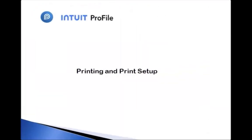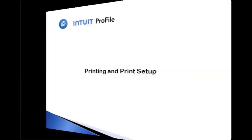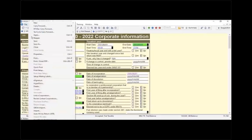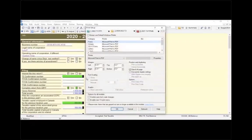Let's look at the print setup for a T2 corporate tax return and printing the T2 corporate tax return. Let's look at using the print setup. So in the File menu, Print Setup, T2 tab, and here you'll see where you can change the printer name, but make sure you uncheck Always Use Default Printer. If not, you can't change the printer name, so you just got to uncheck it. And here you can change the printer name. Make sure you change the printer name for each individual category.